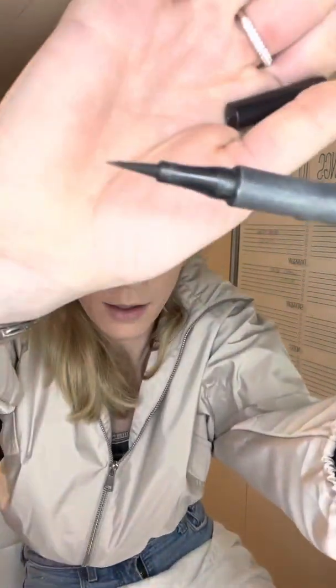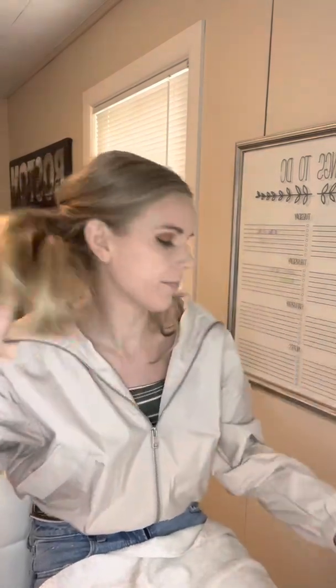So I'm currently right now doing my eyeliner using this Maybelline Master Precise All Day. It's kind of cool. It has like this felt tip thing on the end there, and it helps to make it go on a lot more, like in a better line and whatnot.